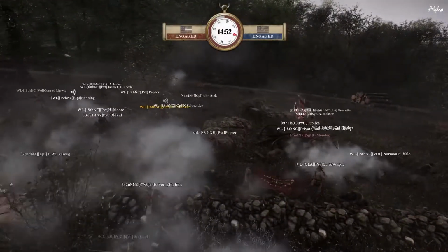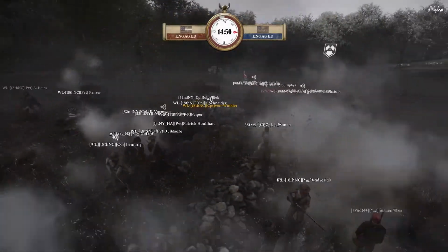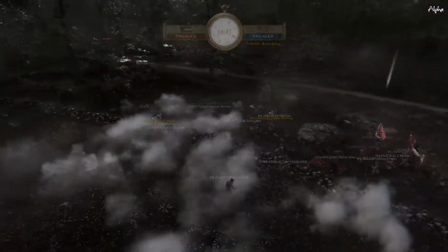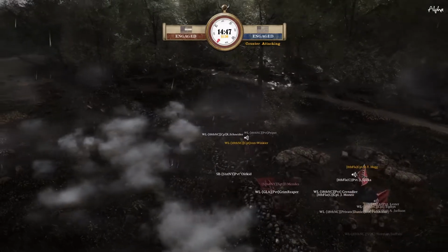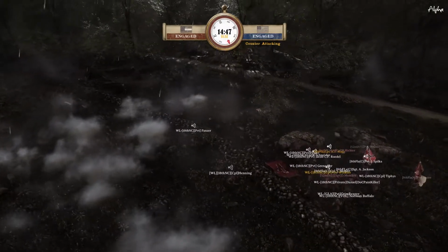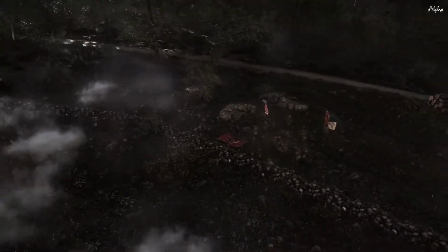18th North Carolina, 51st New York, just slugging it out. Some 8th Florida left here. 52nd back in the fold as well. This is the whole damn army, and there's your counterattack. The Confederates have done it. 11:52 left in this match.